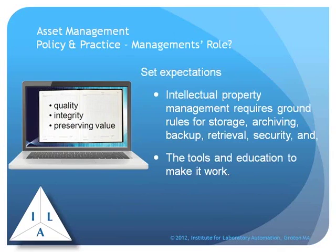What's management's role in all this? Well, part of it is a matter of setting expectations. Intellectual property management requires good rules for storage, archiving, backup and retrieval, and security. And they also have to make sure that people have the tools and the education to make it work. This is part of what management's role is in laboratory automation, to set the ground rules across the organization to make sure that these things actually function.